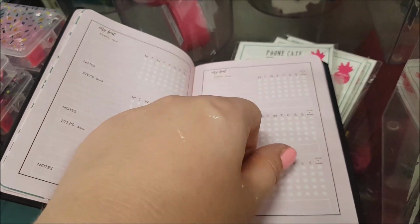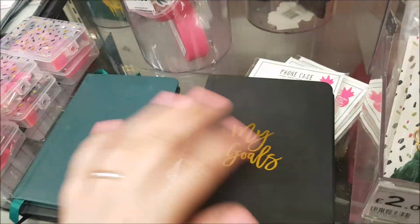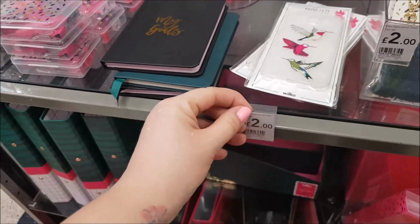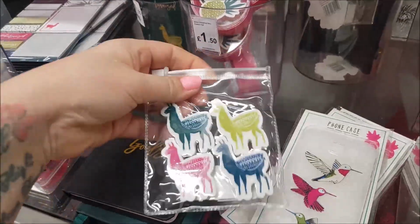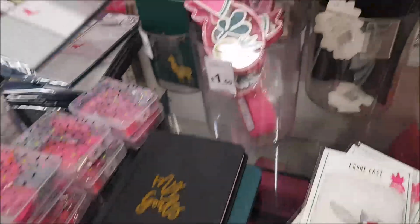Sorry about the paint on my hand, I've been glossing and it's really hard to get gloss off, so that's what it is if you can see it. And there's a green one there as well. I don't know how much they are. They might be a couple of pounds. I'm not really sure. We've got some llama erasers there and some more sticky notes.